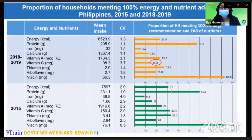Similarly, the proportion of households meeting protein requirements slightly reduced in 2018 and 19 at 57.6%. Particularly revealing is vitamin C and iron. Households meeting vitamin C, this one, in red, is twice less in 2018 and 19 at 15.3% than in 2015 at 32.5%. Iron remains to be a problematic nutrient among the Filipino households. Also, a decrease in the proportion of households meeting the requirement of thiamine, calcium, and vitamin A is observed in 2015 and 2019.